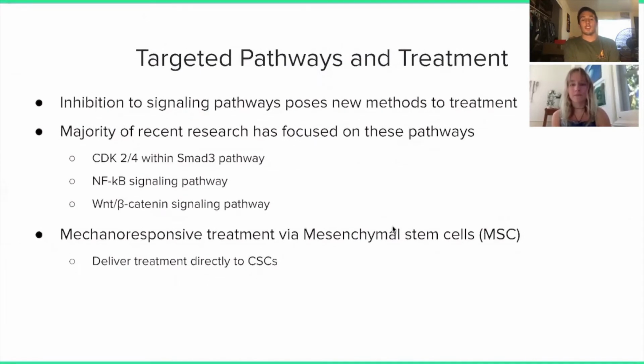Now we're going to talk to you guys about the specific targeted pathways and treatments that researchers have been looking into in the past couple of years. Mainly the inhibition of signaling pathways has posed new methods of treatment for triple-negative breast cancer, and the majority of this research has focused on these specific pathways: the cyclin-dependent kinase 2 and 4 within the SMAD3 pathway, the NF-κB signaling pathway, and the WNT beta-catenin signaling pathway.